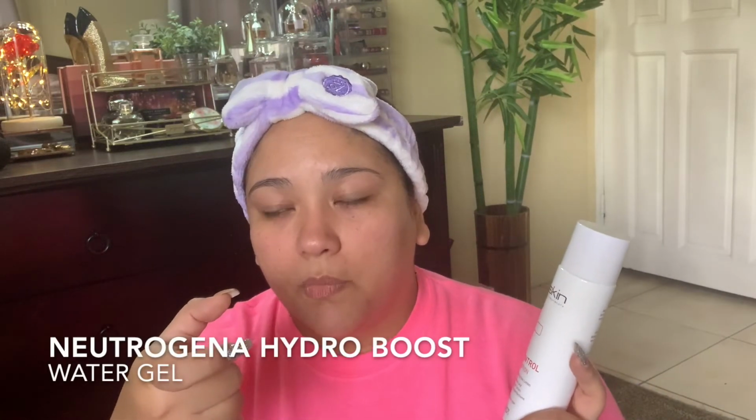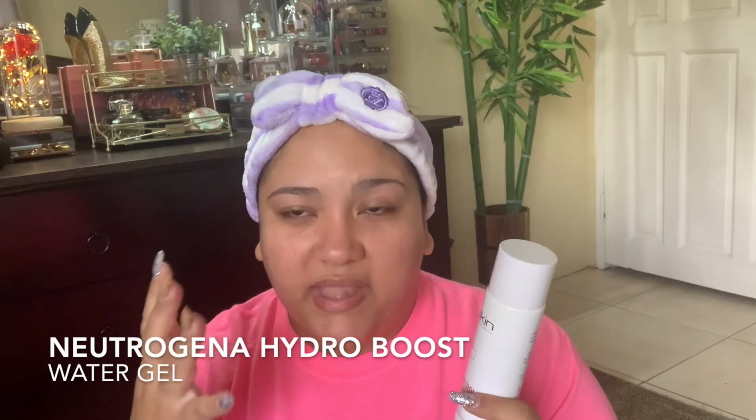There's also the new Garnier, it's like a rose water gel moisturizer. That's also a new drugstore one. And also there's a Neutrogena one in the tub. I can't remember the exact name, but it's also a water gel moisturizer. So any of those gel type moisturizers are really good for daytime because it's not going to have your face feeling heavy, and it's going to lay nice and light under makeup, etc.